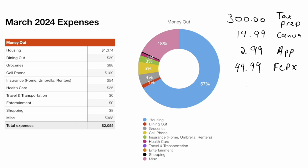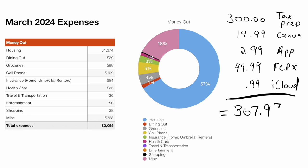The other thing I spent money on this month was Final Cut Pro for the iPad. This is another annual expense. It's $49.99, so $50 for the year. So you won't see this one again until next March, but I edit all my videos on an iPad. I edited this video on an iPad, and that costs $5 a month, or you can pay $50 for the whole year and save yourself $10. So that's what I do.